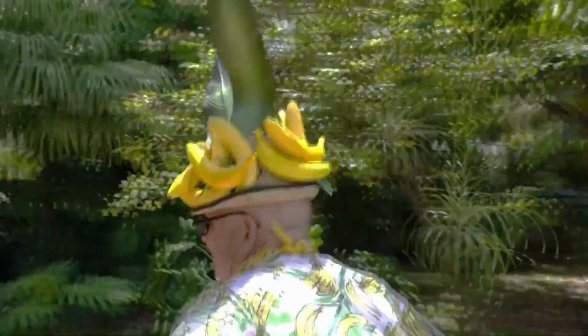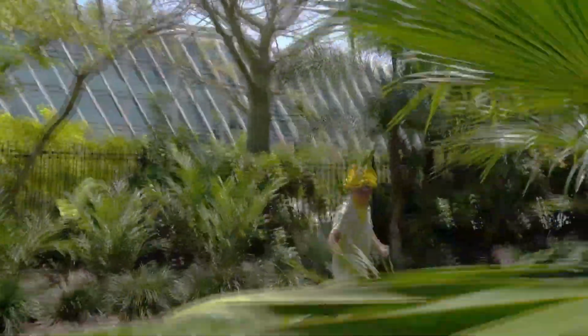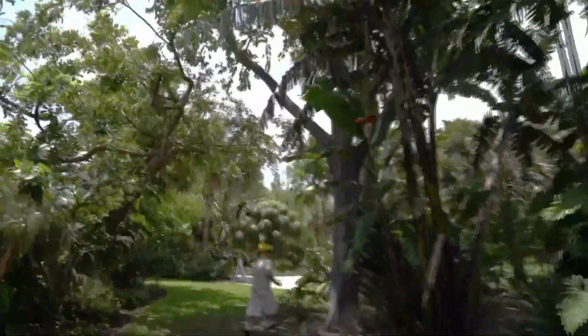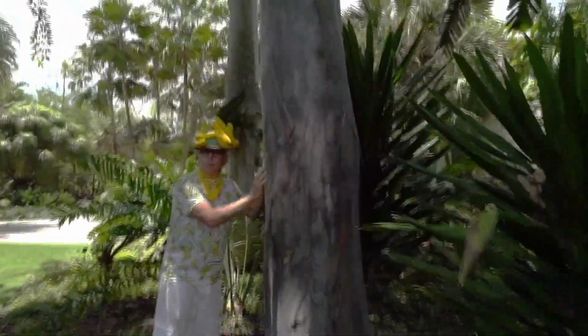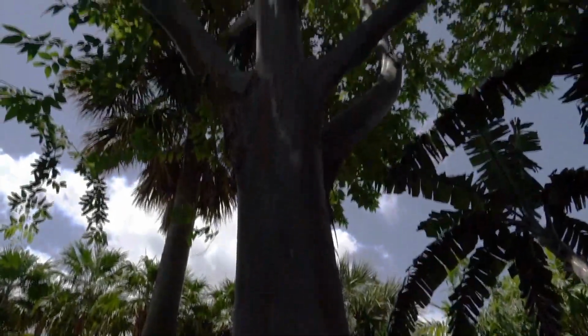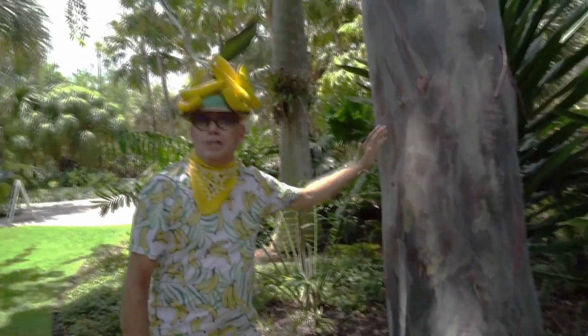Where are we going? This is the rainbow eucalyptus. It looks like a rainbow. It comes from the Philippines. It's the only eucalyptus native to the northern hemisphere. The beautiful colors are caused by the oils that come to the surface and oxidize. It actually changes colors. It looks beautiful after it's wet, after the rainstorm.